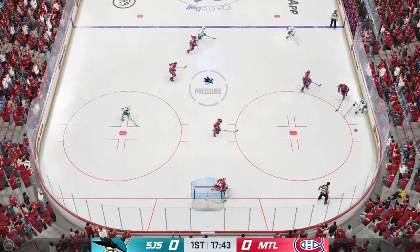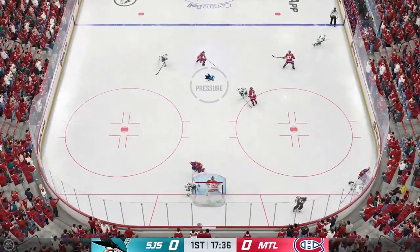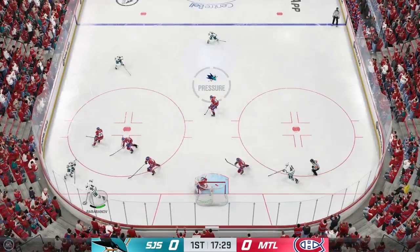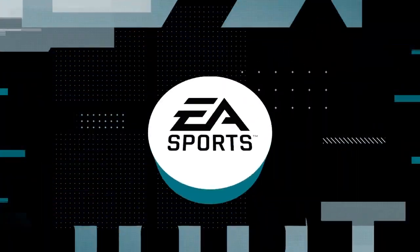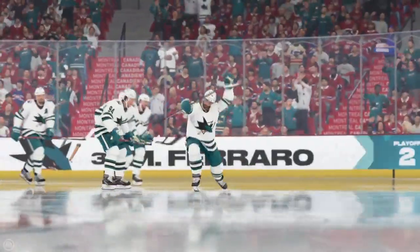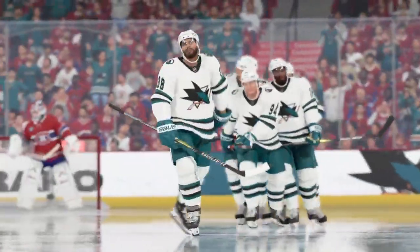Moves it around along the half wall. Moves the puck down low. Sends the pass down low. Takes that pass back to the... They score! And just like that, it's a 1-0 hockey game.